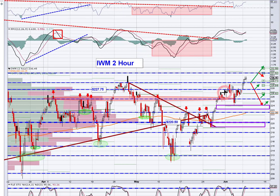IWM had a nice day yesterday. Just broke higher out of the gate and really finished right near the highs. This morning we're here in the middle of the range, right around 230. I think you need to get a little pullback into 229 or get a breakout above 231.52 to really grab an objective level. But it looks like this is going higher.